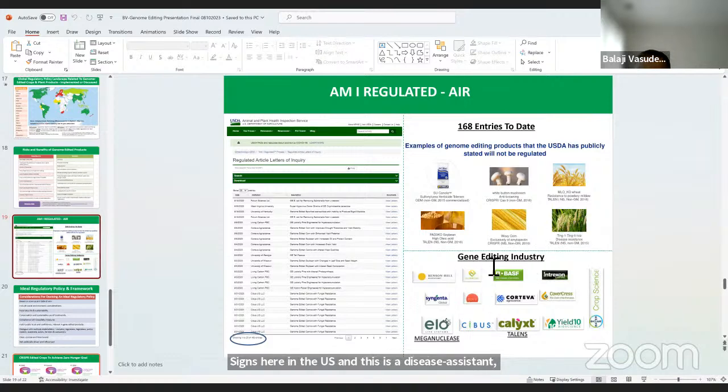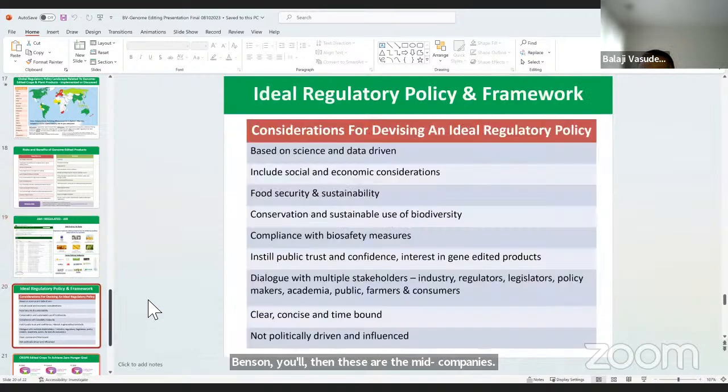So there are more than 100 to 200 companies working all around the world on gene editing. Some of the companies are listed here, starting with the likes of BASF, Corteva, Bayer, Syngenta, all the global ones, and something like Cibus, Benson Hill, Yield10, these are the mid-sized companies. I've just listed a few. There are about hundreds of companies working on gene editing. So when it comes to the regulatory framework, as I said, each one of the countries has its own set of rules regarding the regulation of gene editing.